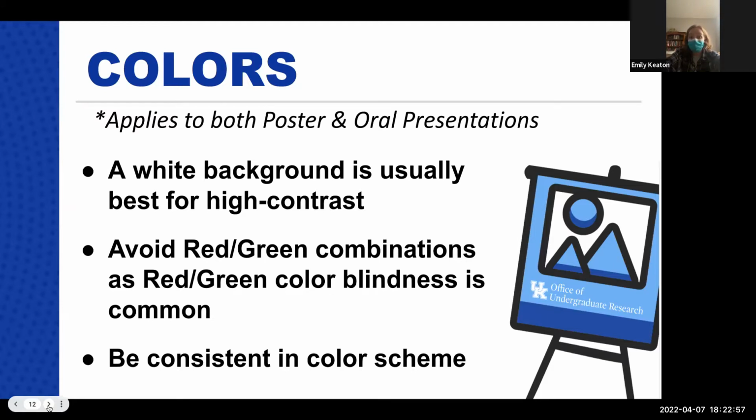Definitely a white background is fairly standard, and it's best for high contrast with your text. I've seen people get away with some off-white or gray if they really needed to, but honestly, I've never pulled it off before. And then just be consistent in your color scheme, trying to make things look really even across the board. For example, you don't want to have a non-alternating system if you're going to do it. You don't want to have disjointed header or caption colors. You want to keep things pretty streamlined.